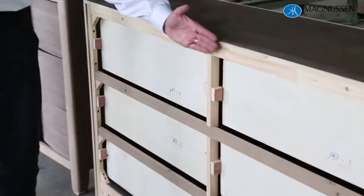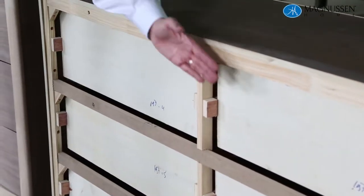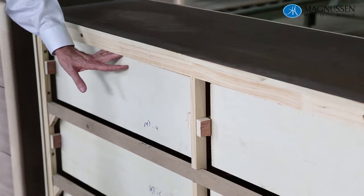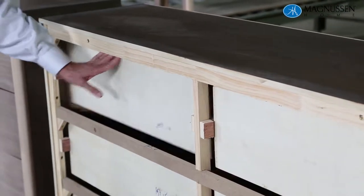You notice now this is the back of it. This will be covered with a full wood panel that will cover the back, but for the purposes of this demonstration, the back has been removed.